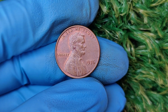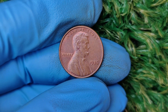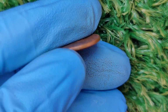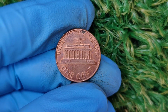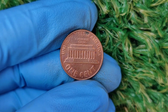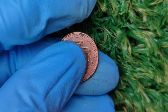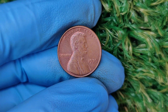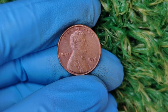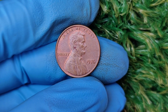The coin reportedly has a unique mint mark error, or perhaps no mint mark at all. Such details can dramatically increase the value of a coin, as they signal a mistake during production. The $5.9 million penny was found in pristine condition, graded as MS-66 or higher by professional grading services. For context, MS stands for mint state, and grades go from 1 to 70. Achieving a high grade like this makes the coin a collector's dream.